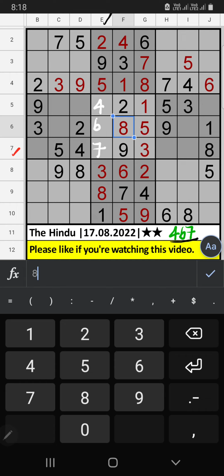Seventh row, column I, we have 4. So 4 can't come in these cells. Then 4 is confirmed here. Column I, column J, we have 4. 9th row also we have 4. So 4 can't come in these cells. Then 4 is confirmed here.